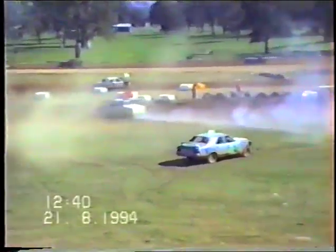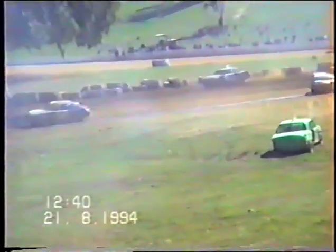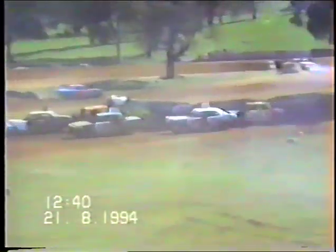He can't see. He's still going though, 189. Where's our leader? Johnny Yule comes around now. There must be a checkered flag here somewhere. Not yet. Here's our leader now as he goes over the line. There's the 6 car, Johnny Yule from Clearview Windscreen. Still got the big motor in it.